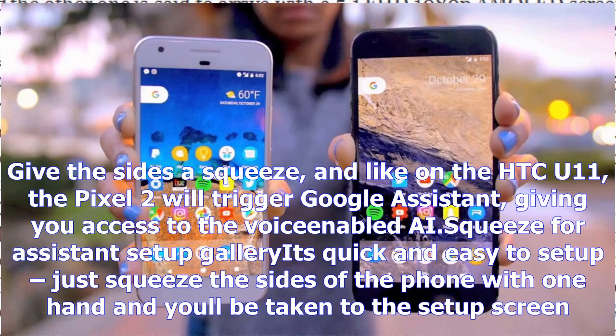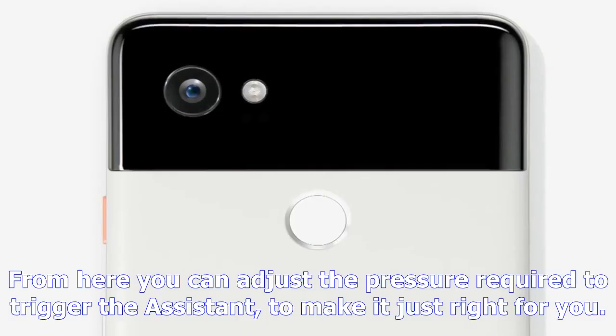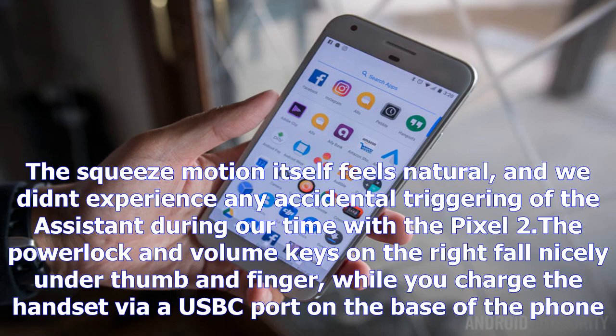Google has opted to stick with large bezels above and below the display on the front, which doesn't give the phone the futuristic, eye-catching look of the Samsung Galaxy S8, LG V30 or iPhone X, which is a bit of a shame. On the plus side though, the extra space provides room for dual front-facing speakers, which should improve audio playback, especially for gaming and video.